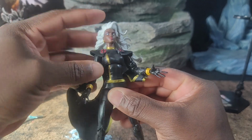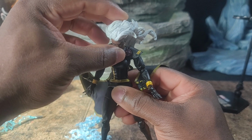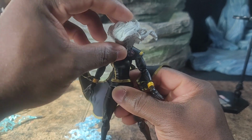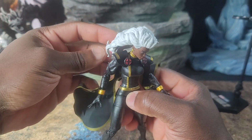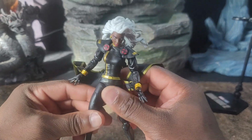So you're just going to have to use the ab crunch to move it up, which is not bad either. And then she could look down that much, which is great as well. But remember, guys, her hair is kind of heavy, so that's the downfall with Storm. So just be mindful of that.